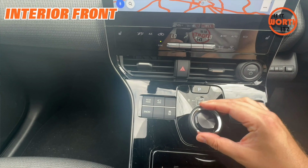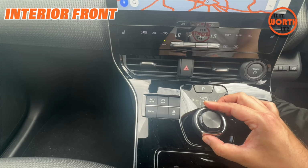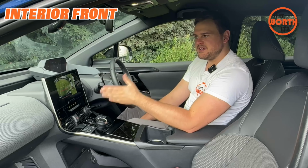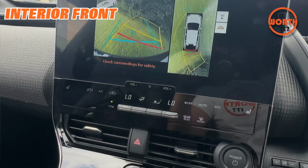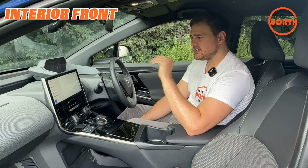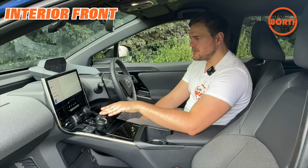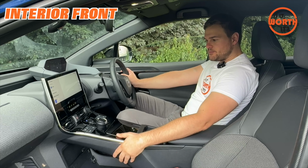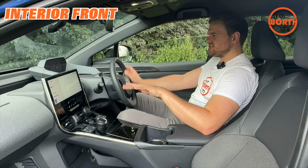Now the gear selector is a bit different. You push down and rotate left or right, which is quite a nice difference. You've got 360 cameras, but weirdly enough, the resolution on the cameras isn't that great. You can adjust the contrast and the brightness, but that still doesn't make up for the lower quality 360 camera. Other than that though, the layout of the interior is a bit different.